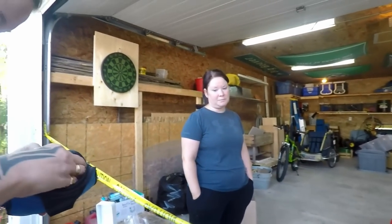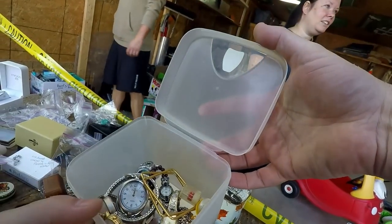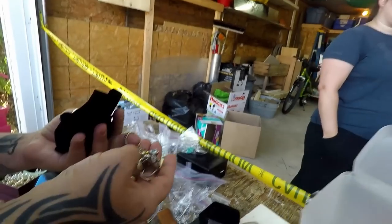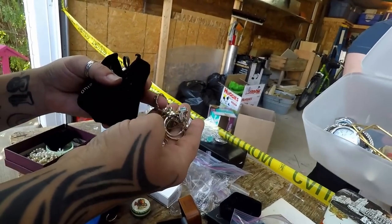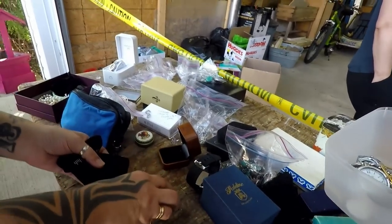Oh, yes. Chester's back. Did you look in this? He never leaves. My goodness, some old watches. Oh, well, here's a bunch of rings. Holy cow. Yeah, look at all these. I'm going to have to lay them out so I can see them.